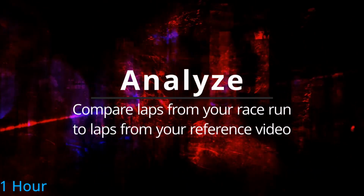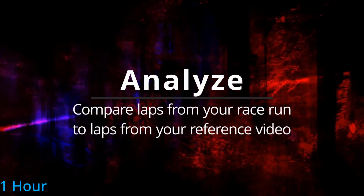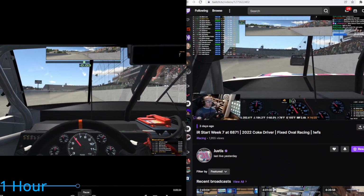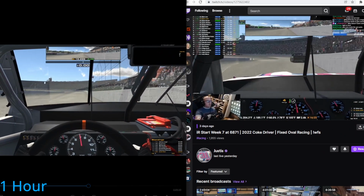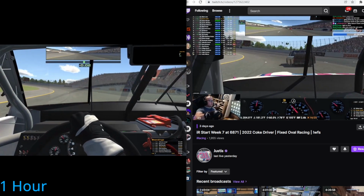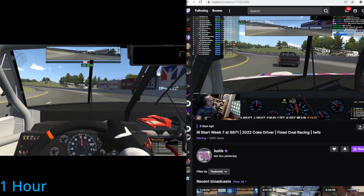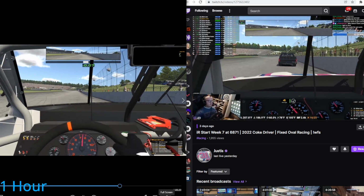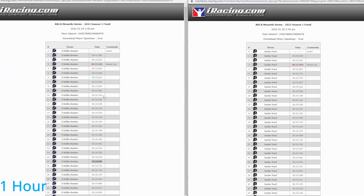Next, analyze your laps with the VOD that you've been looking at and see if there's any differences. I like to do this by putting them side by side on my screen and getting them to play at the same time, but if you play them back to back, that can pretty much do the trick too. Depending on how much time you have left, you can reapply these changes into another shorter run, maybe about 15 laps or so.